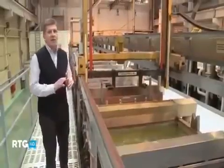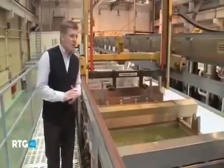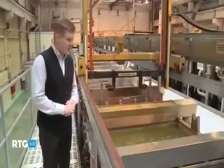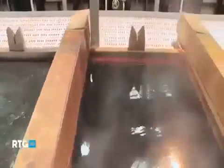The parts are immersed in baths with various acids, and a durable oxide protective film forms on the surface of the metal. This film covers the clean metal and stops it from reacting with acid in the surrounding environment. This stops it corroding.